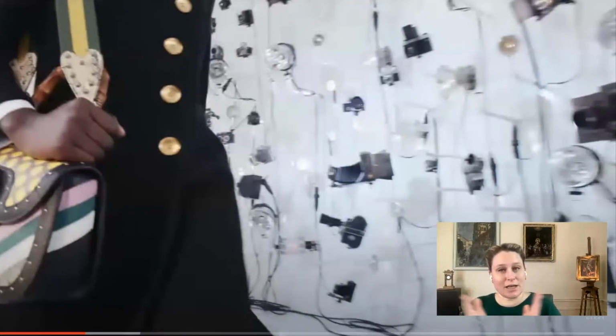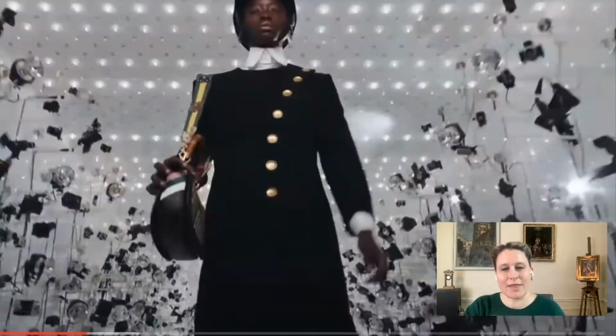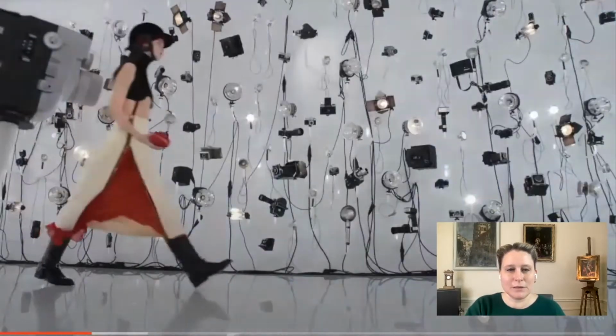I do have to say that I'm not a big printed fan, so maybe I'm biased against it. But for me, of all of the options of pieces that you would invest in from this collection, this would not be the one I would pick. Although I love the jacket. I think that the coat here is just gorgeous. Yeah, those curving gold buttons on this coat are so beautiful. Also like the really high collar.